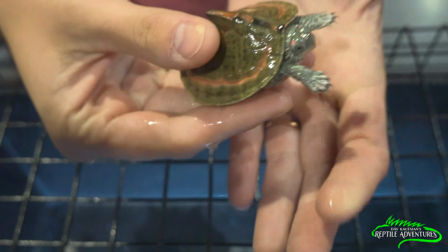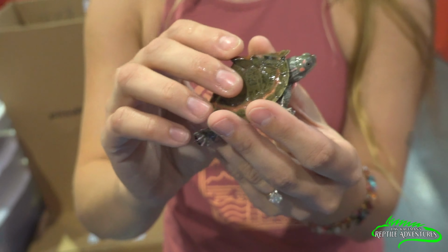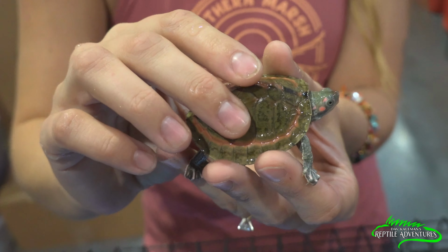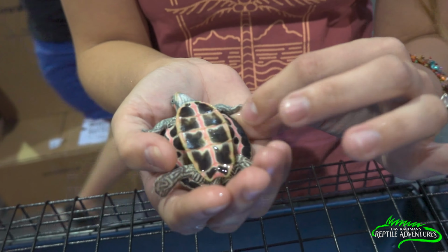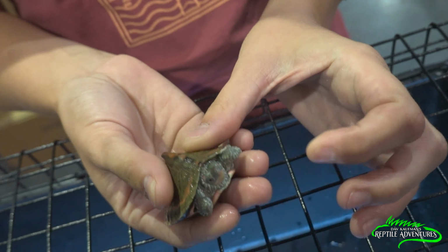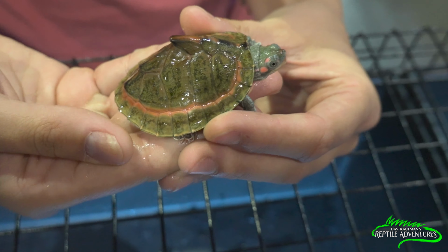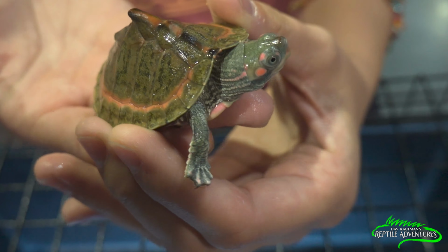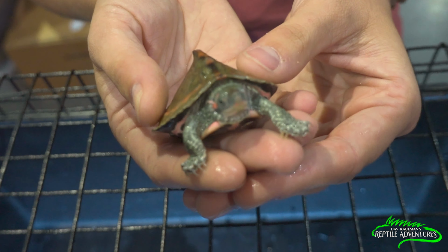And the good thing about these turtles is they keep their humps as they age. Most turtles don't keep them, but these guys absolutely do. And they keep their color too. Wow. Do we have any adults of these? We do not have any adults at our show with us. So they keep that red outline around their shell all the way into adulthood. They really don't go through a lot of color changes as they age.